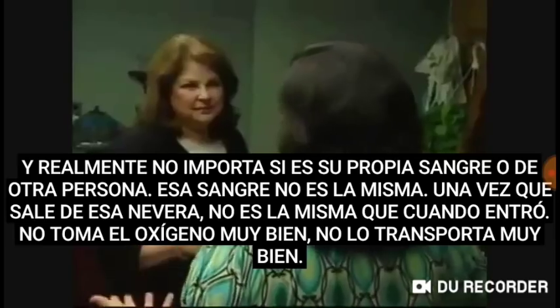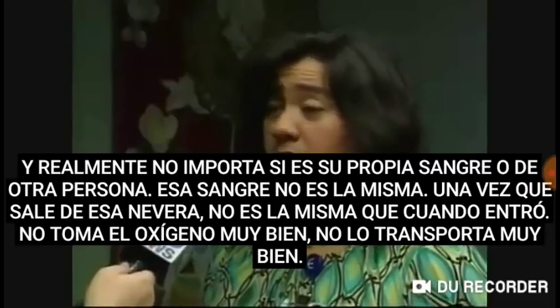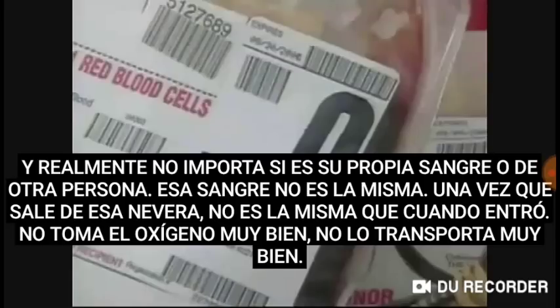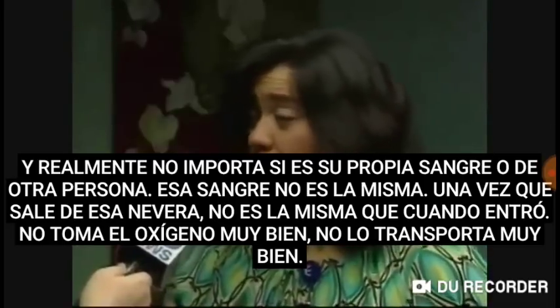Increased ICU stay. And that really doesn't matter if it's your own blood or someone else's. That blood is not the same. Once it comes back out of that fridge, it's not the same as it was when it went in. It does not pick up oxygen very well. It does not drop off oxygen very well.